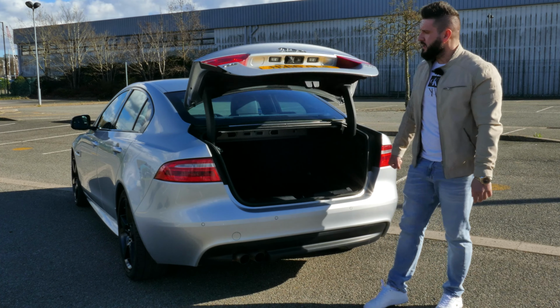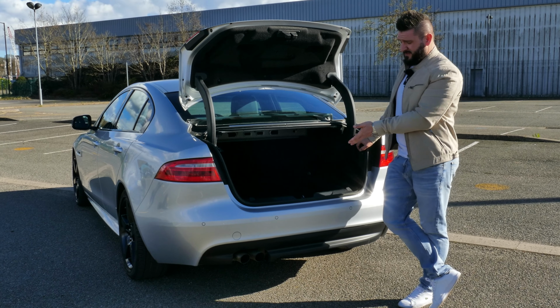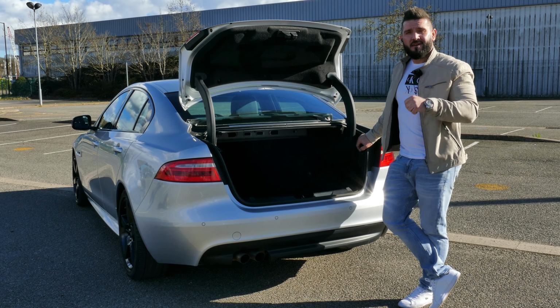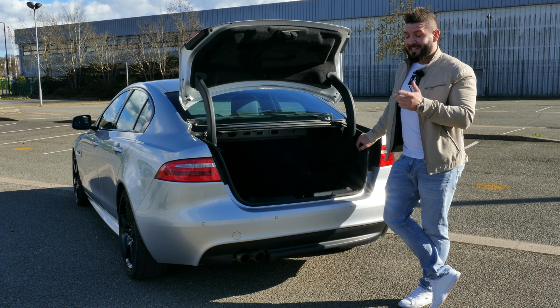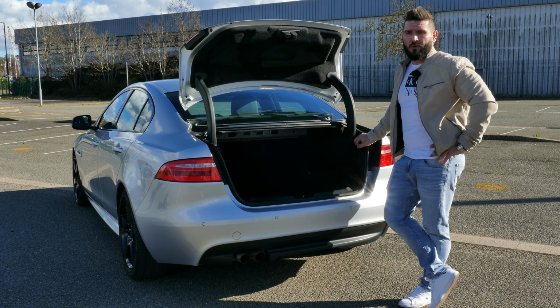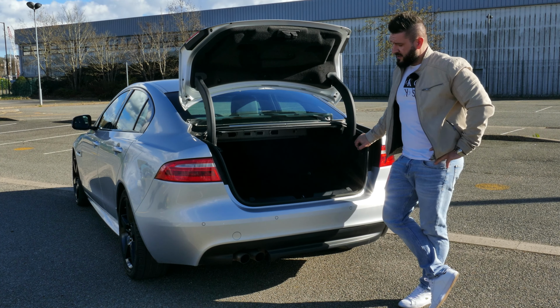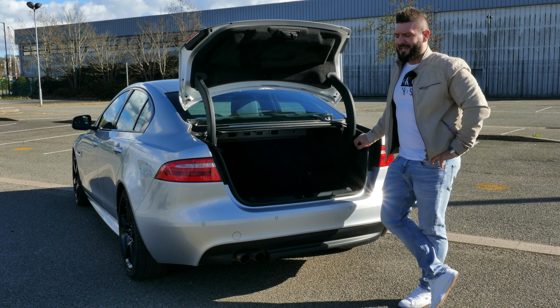And we press a button here, the boot pops up, and this is it. You have 410 liters of cargo space, which is a little bit less than the BMW and the Mercedes and the Audis. But considering that this car looks so well on the inside, I can pass that.